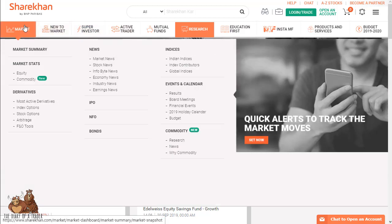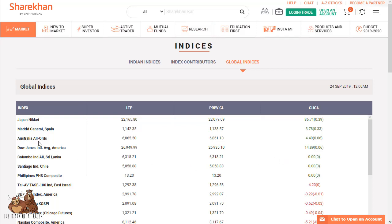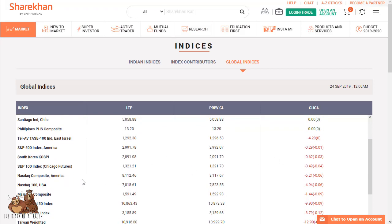It does give you access, like I said, to options, derivatives. So that's like futures, currencies, options, the equities themselves. In India, you can see that you can go to global indices and it gives you all the global indices around the world. Plenty of information on the site. Well trusted broker, and again, backed by BNP Paribas. So clearly, that's a huge advantage.